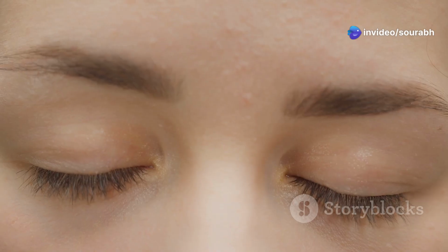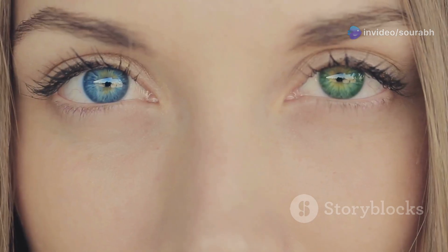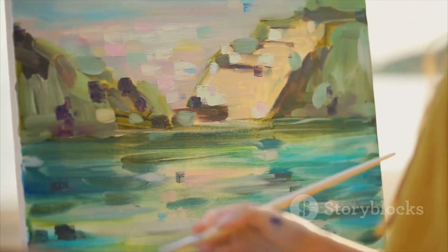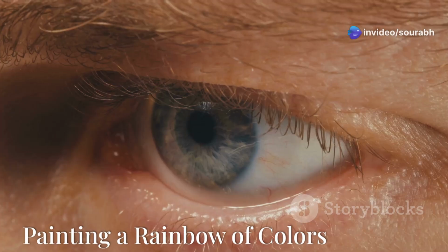High concentrations of melanin create darker shades, like brown or black eyes. Lower concentrations result in lighter shades, such as blue or green. It's like adding more or less paint to a canvas, subtly shifting the final hue.